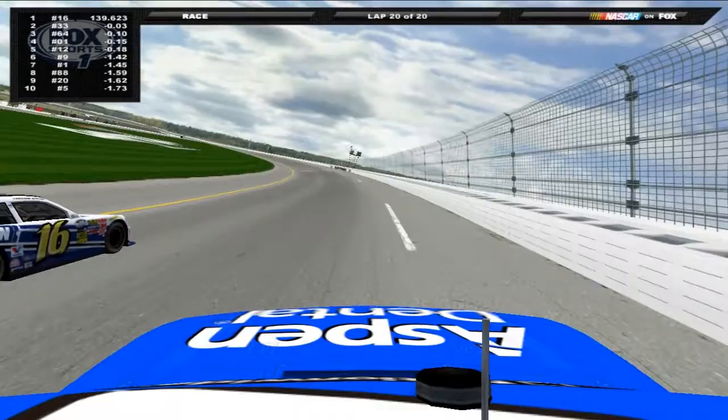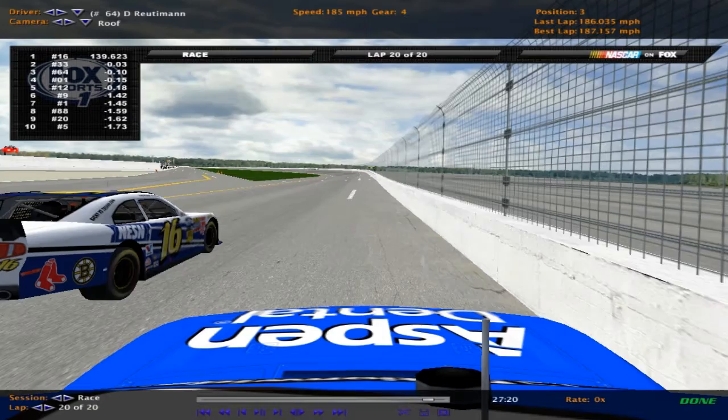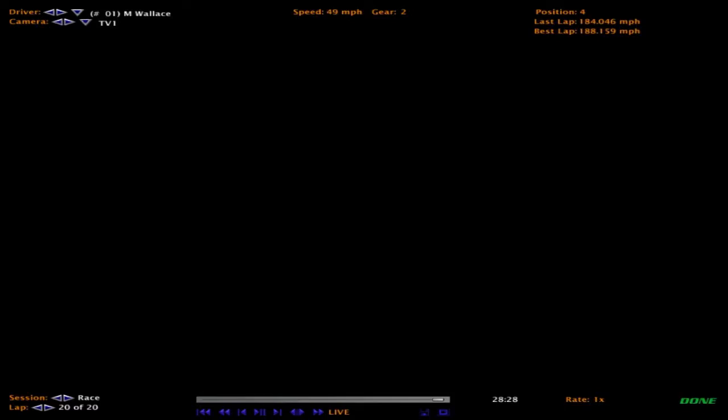Let's see. You see Bayne not really up to speed. And when he just popped the wall there, it just gave Bayne all the momentum he needed to keep on chugging. Trevor Bayne wins the Drive for COPD 300.